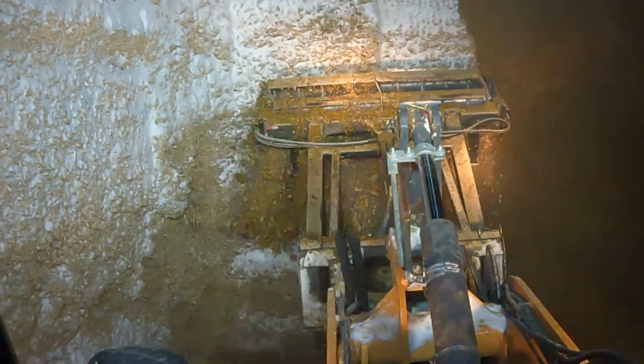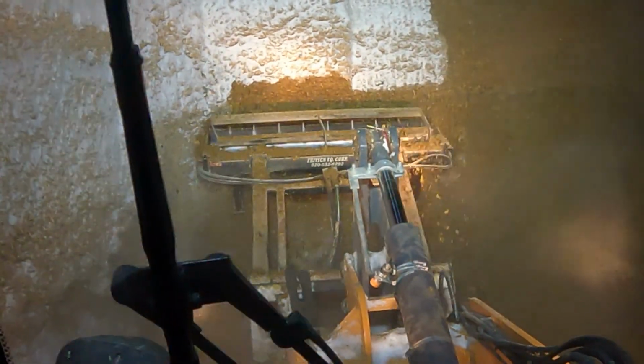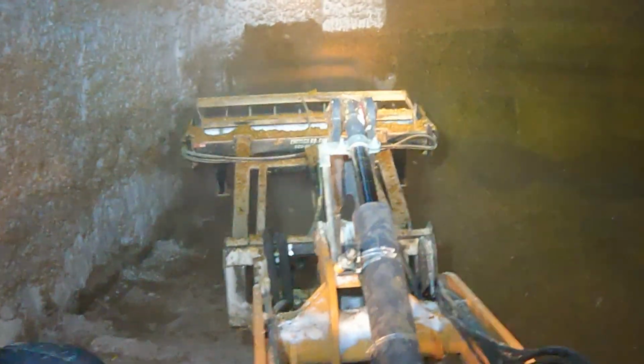Here we go, we're facing right now. We're in our Case loader. The hardest part is busting through that crust, frozen from yesterday, and that isn't too bad.